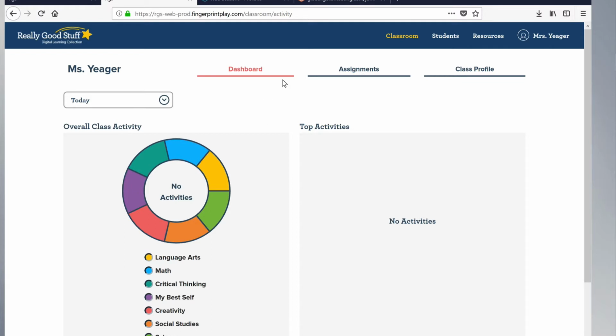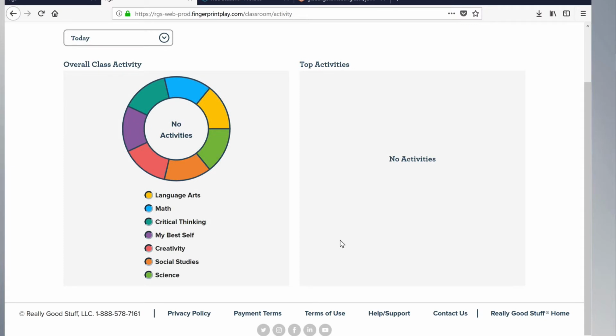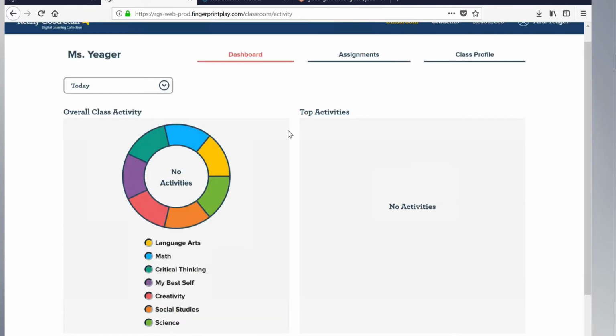Cool. There's lots of subjects here, aren't there? Yes, so we correlated the apps to the 7 subjects: language arts, math, critical thinking, my best self, creativity, social studies, and science. Cool. Awesome. So up here, there are 3 areas of the portal. There's the classroom, students, and resources.